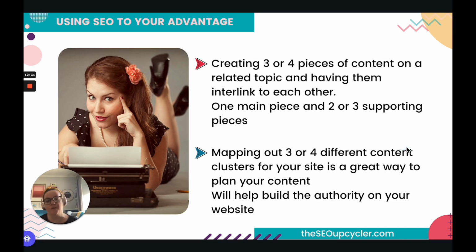You could create 3 or 4 different pieces of content on a related topic and have them interlinked to each other. So for example, say you were a photographer that did weddings and baby shoots and maternity shoots. Those could be 3 clusters, and within each of those you could break it down so that you have questions to ask your wedding photographer.